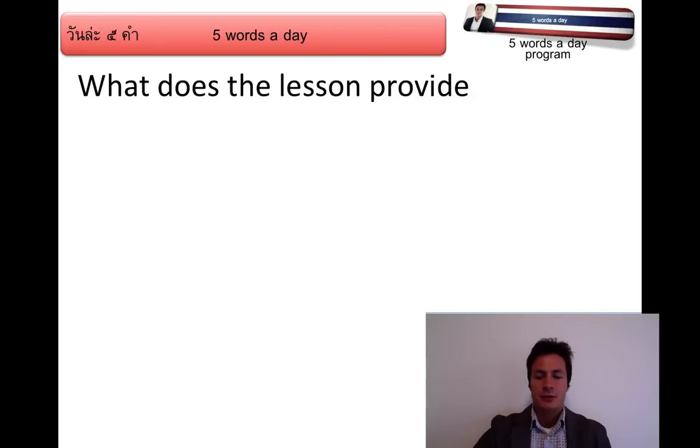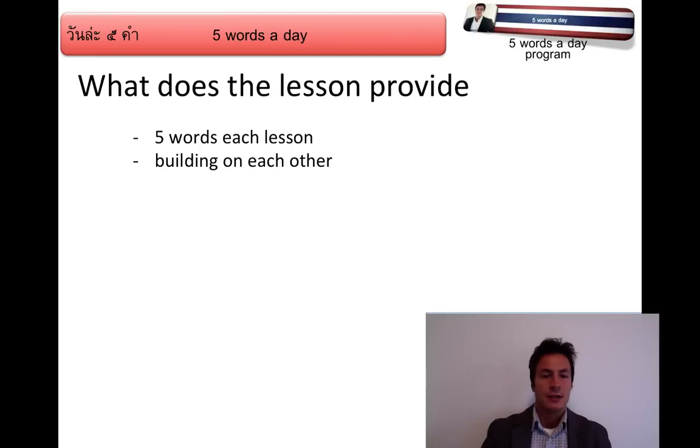Within this course, each lesson will bring you 5 new words that you have to learn, memorize, and then later on hopefully be able to apply in everyday language. So 5 new words each lesson, and the lessons build on each other. You will also learn how to apply the learned words within sentences, so you will be able to use them whenever you are talking in Thai later on.